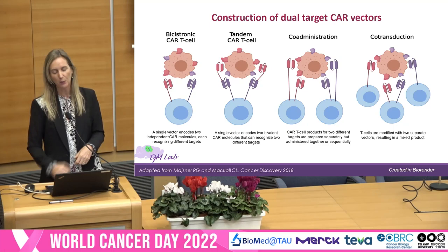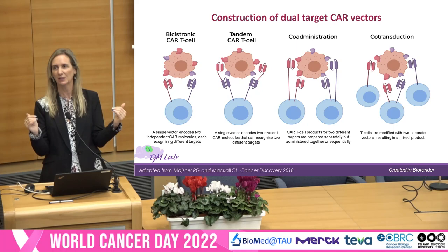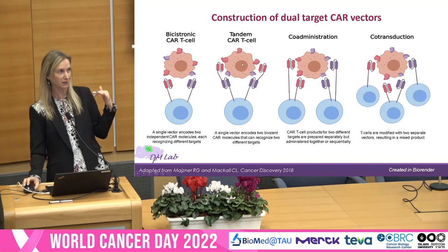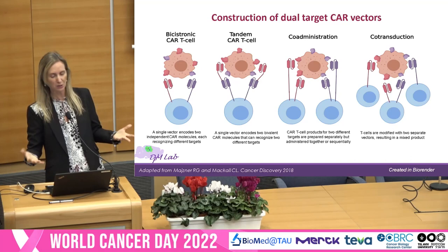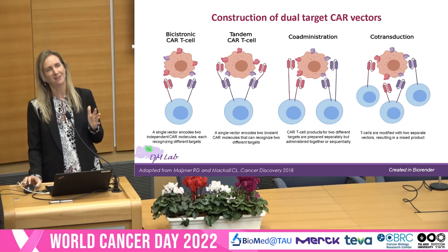I believe one option will be to design dual target CAR T. If we have now several targets that we can engineer our CAR T cells, and we have several strategies to do that, we can go for bicistronic CAR T cells expressing two different CARs from a single vector. We can go to tandem CAR T. This is very difficult because you have to think about the conformational system and which one comes first and how large the linker between the two should be, co-administration, co-transduction. And so here we can use our P32 in combination to the known antigens that I showed you before, or keep looking for new antigens.